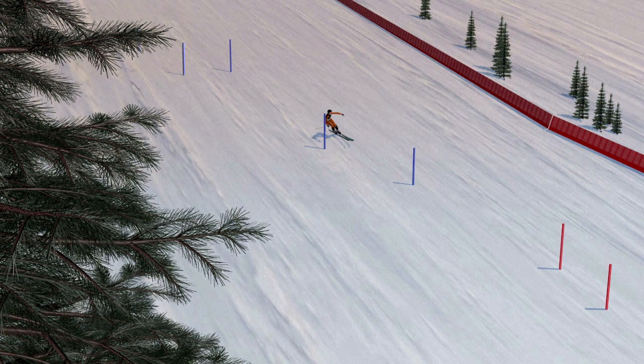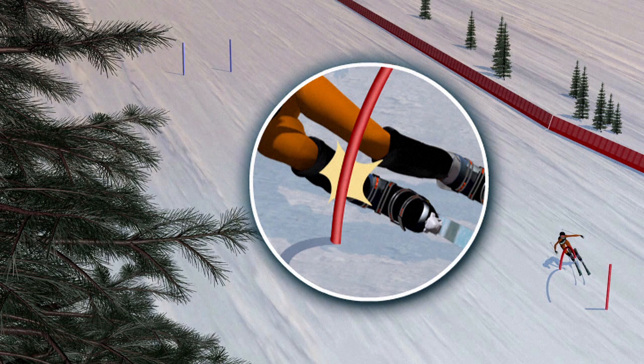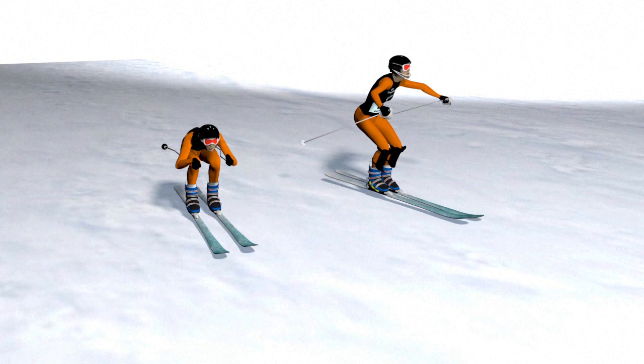There are two types of gate, horizontal and vertical. The competitors ski as close as possible to the gates and throw themselves through the turns using their hands and legs. Facing the gate with their knees bent, they're constantly on their edges. The Super Combined is a short downhill or Super G race followed by a slalom run.